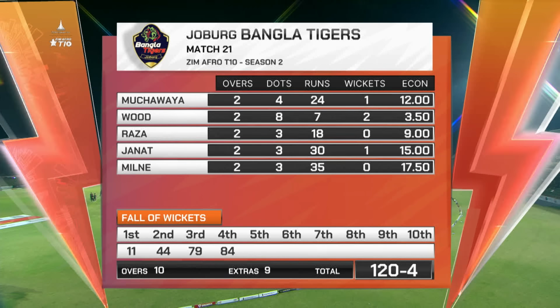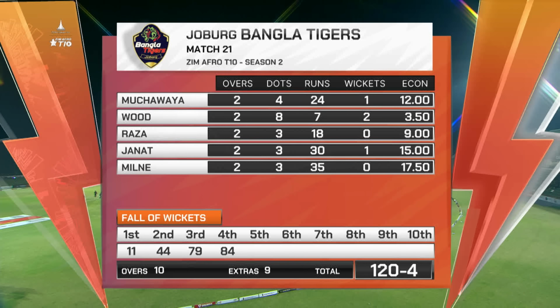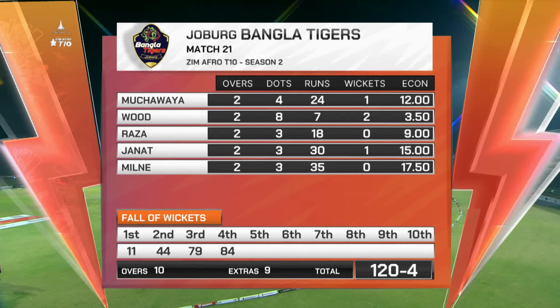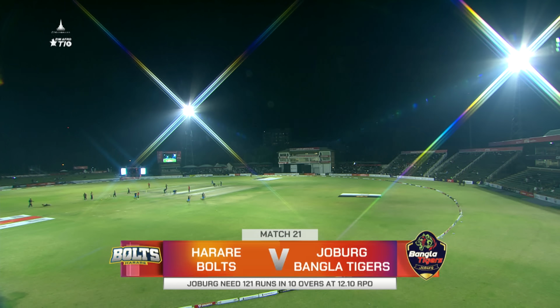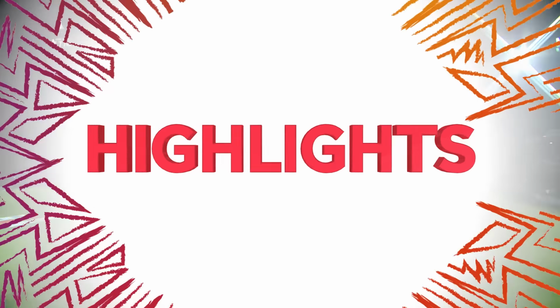Let's take a look at how the bowlers went. Mchawaya again, 1 for 24 in his 2. A couple for Wood, but outstanding, 7 for 2 in his 2 overs. The other wicket goes to Karim Janat, rather expensive though. Went for 30 in his 2 overs. So Johannesburg will need 121 in their 10 overs, it'll give them a chance to get to place 1 or 2.